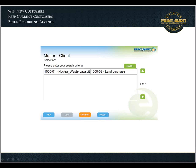So in this case, we chose the 1000 code, the atomic energy, and then there's subcodes that can be related to that particular client. So in this case, you could choose 10.0001, nuclear waste lawsuit, or land purchase. And there are multi-levels of this that are very cool within the Kyocera and within the Print Audit system. So it really works the way your clients work without having to get them to jump through hoops or work on the actual chargeback when they're going to do the billing.